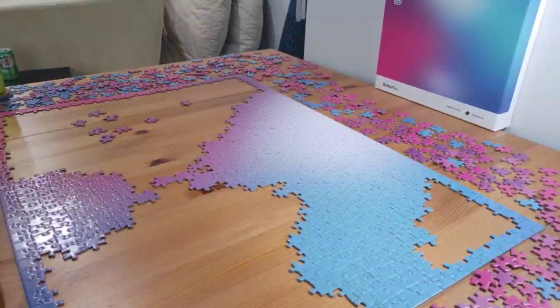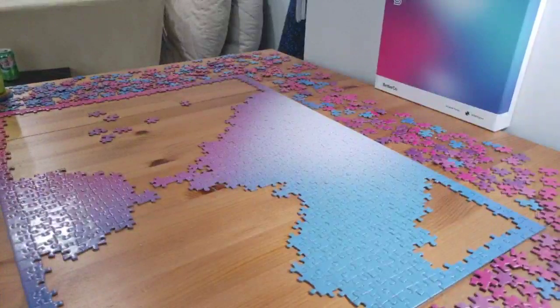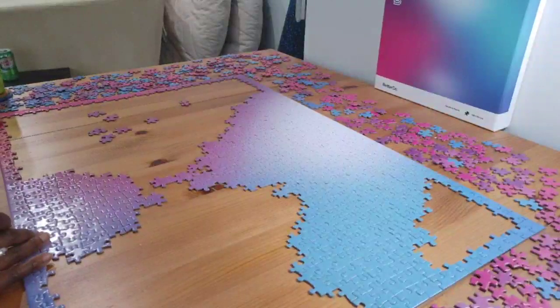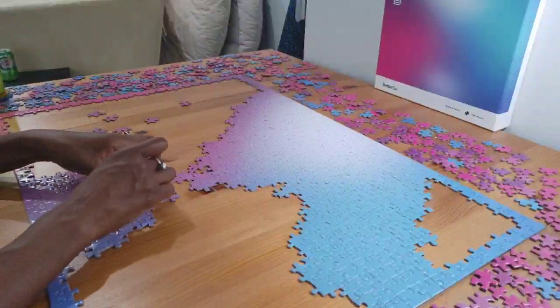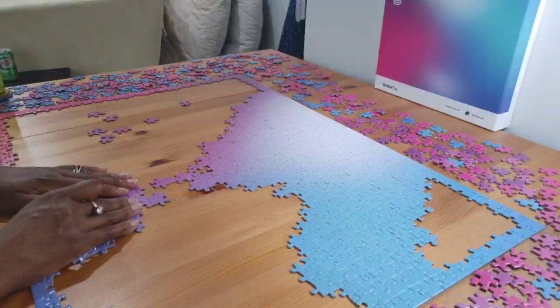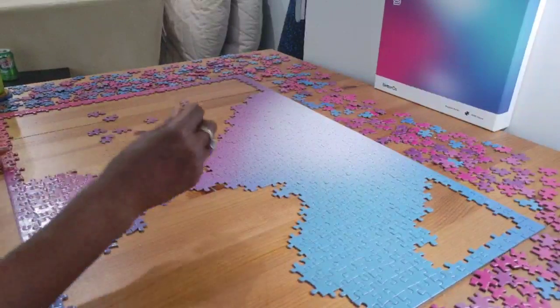Oops. Arm slipped off the table. Okay, so how is this gonna go? I'm trying to stabilize this. I think it goes like that. Oh, wait. Are we ready? We're not ready. Alright, so then this comes something like that, probably.